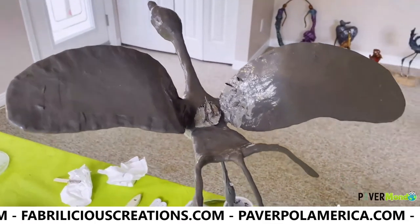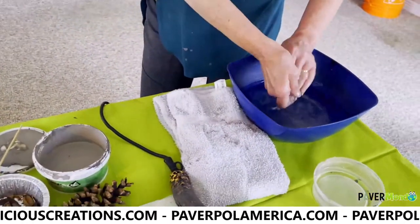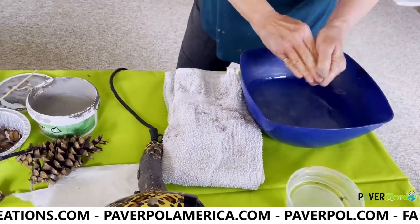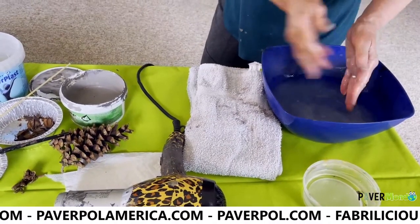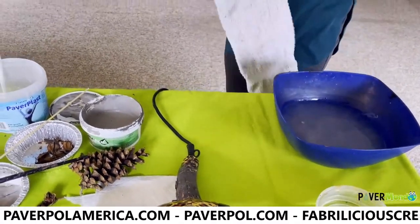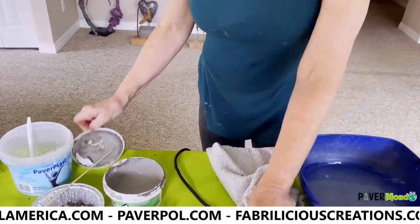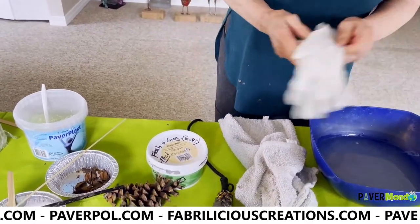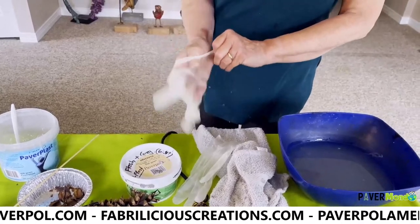Now I'm just going to rinse my fingers here because I've got Paverpol all over them. And that's fine, but when I do the grab and hold for the next one, I'm going to put my gloves on, simply because this can get very mucky for me. Again, if you don't want to use vinyl gloves, you do not have to.